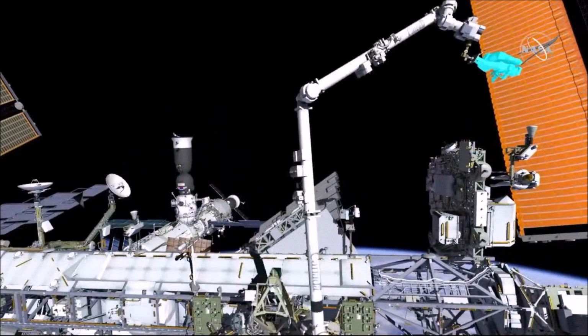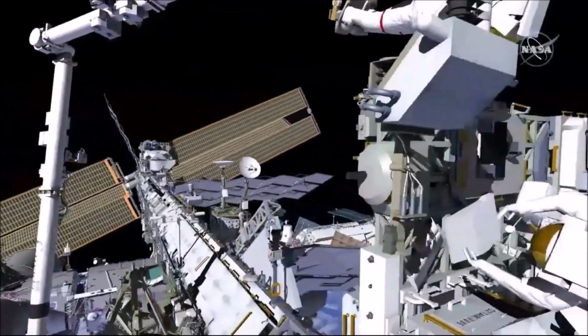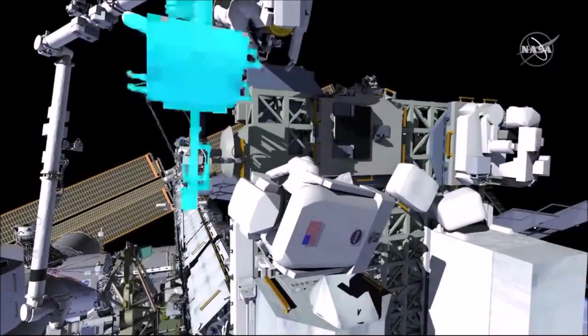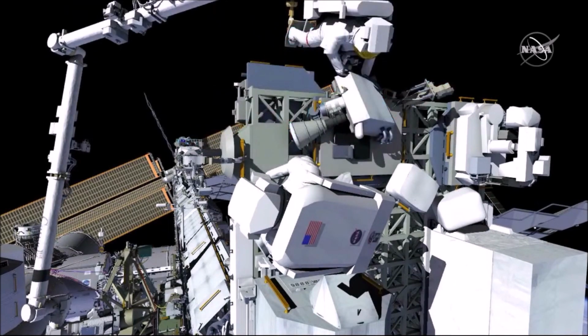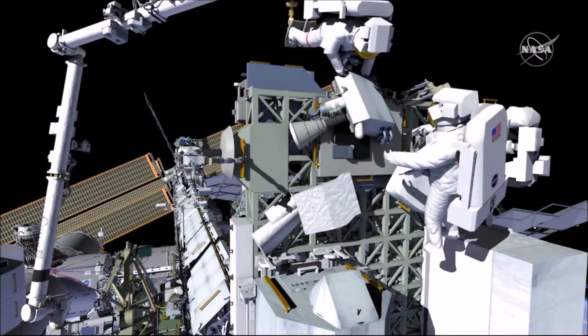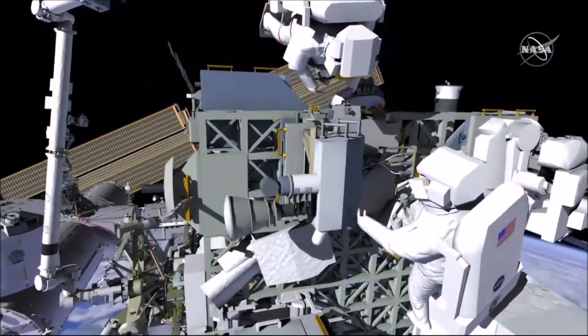At this point, they'll be working together to stow the degraded unit back onto the Flight Releasable Attach Mechanism, or FRAM. This is the way that these ORUs, or orbital replacement units, are brought onto the space station. This one has heater power that helps to keep it alive. EV2 will drive 2 bolts to secure it to structure.